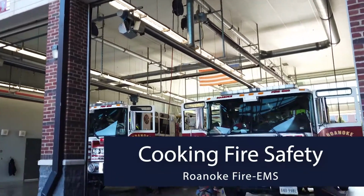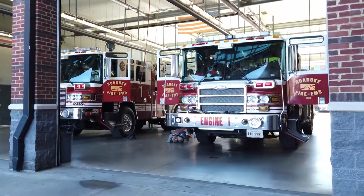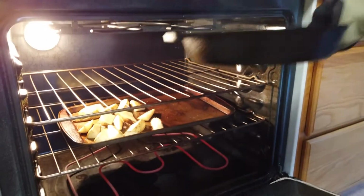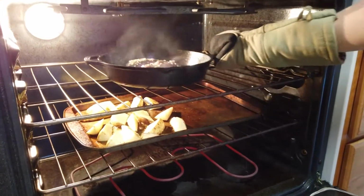Over the last few days, Roanoke Fire-EMS has seen an increase in cooking fires. That is because a lot of people are at home, cooking at their homes, and leave their cooking unattended. So we want to make sure that all residents are prepared to prevent fires in their home, or if they do have a fire, have the tools necessary to extinguish that fire before we need to be called. However, if we do need to be called, make sure you do it sooner rather than later.